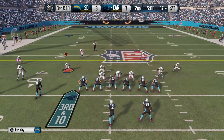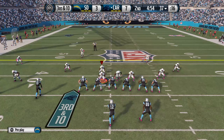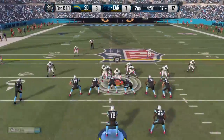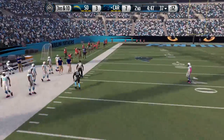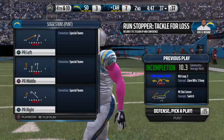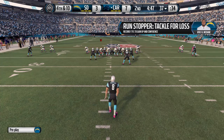Let's go. Right 38. Third down and 10. And that incompletion is going to bring us to a very quick fourth down. The Panthers have to punt the football.